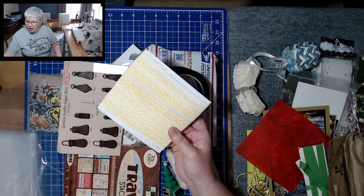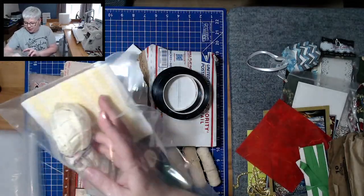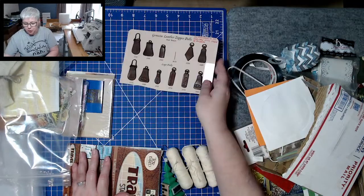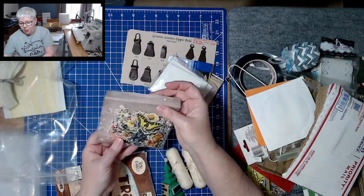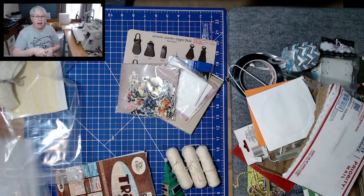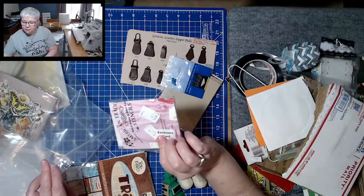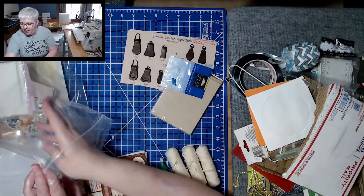All right, so I think let's put all the lace that we find in a bag. That makes sense, right? We've got some leather zipper pulls. That's cool. Ephemera bits, little butterflies, and roses. We'll get a bag for ephemera bits. Solid brass and blue stencils. We're going to put that in there.